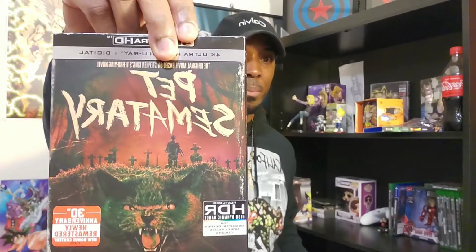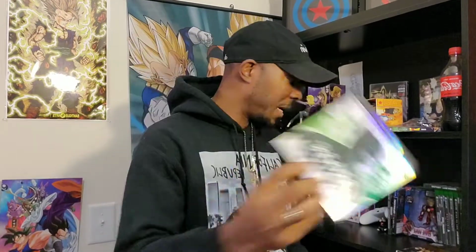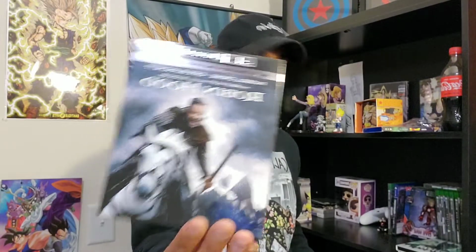We got Pet Sematary. Can't go wrong with that one. Nice little classic. Coming up next, we got Batman Forever. Y'all tell I love Batman. More Russell Crowe. We got Robin Hood. Here comes a nice little steelbook. I thought this movie was going to be better than what it was, but we got The Meg.